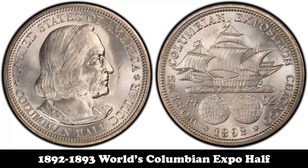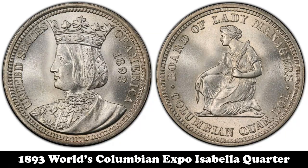The 400th anniversary of Columbus's discovery of America occurred in October 1892, and that would have been the logical choice to start your celebratory exposition. However, given the harsh winters in Chicago, starting a huge exposition in October would not have been a wise choice, so the celebration did not begin until the following spring in 1893. Next up, we have the 1893 World's Columbian Exposition Isabella Quarter Dollar.